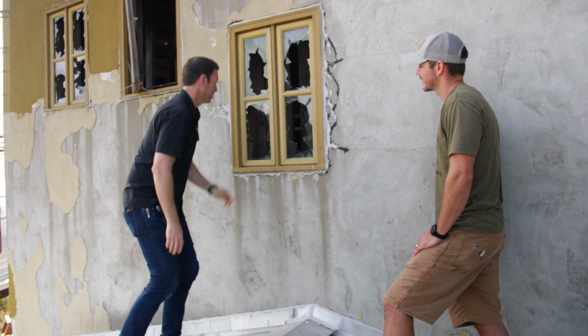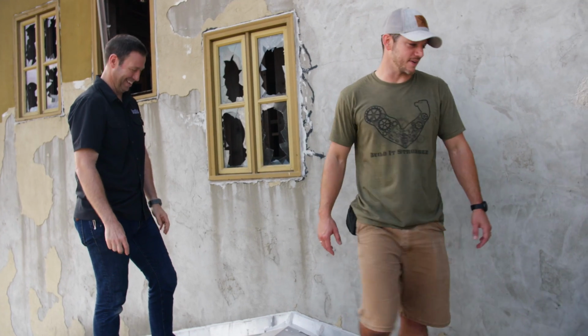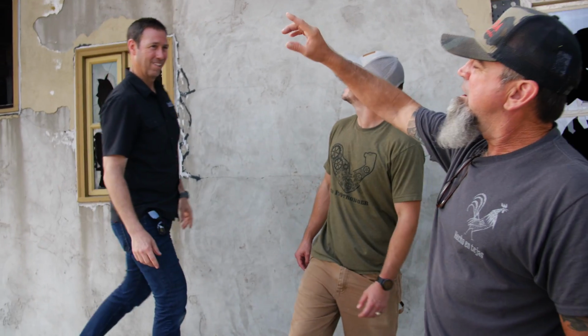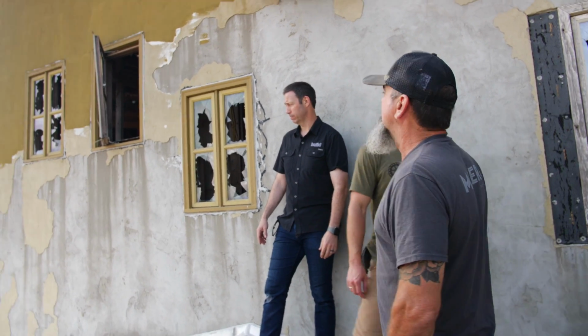Yeah, I don't think these windows are going to stay either, Matt. For sure you got to replace these, buddy. No, just tape it up. It'll be fine. It's going to be interesting to see how much rot we have behind the wall here where there's no overhang versus this window right here. Yep. Yeah, that's true.